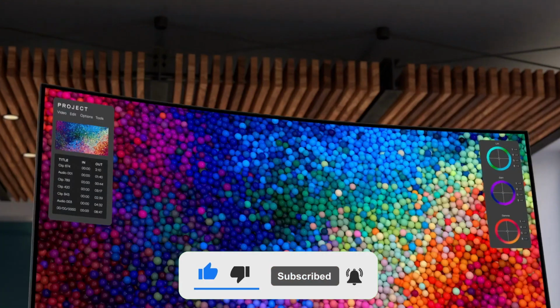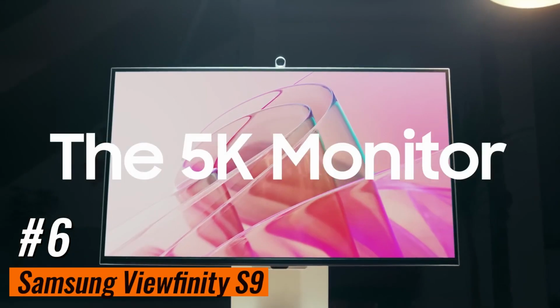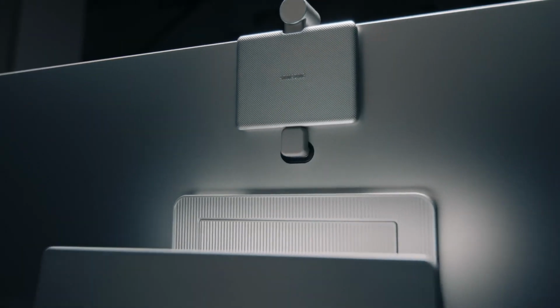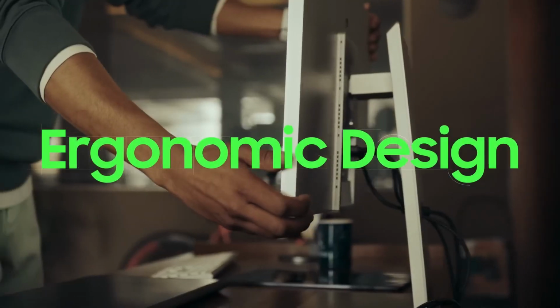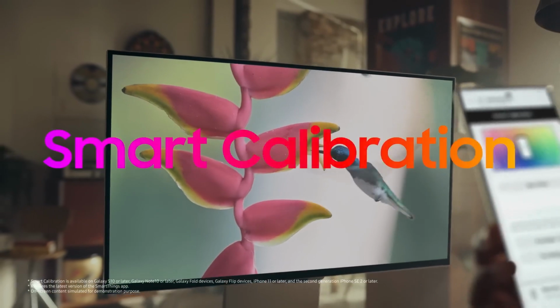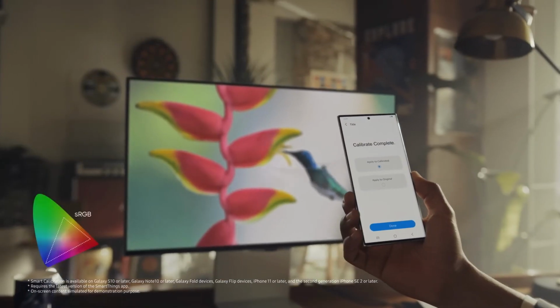Now, let's get started. Number 6. Samsung ViewFinity S9, ideal for creatives and content creators. Samsung is aiming squarely at the Apple Studio Display with the new Samsung ViewFinity S9, also known as the S9 PC. It has exactly the same 27-inch panel size and 5K native resolution, so you get the same fantastic pixel density and fabulously crisp font rendering.